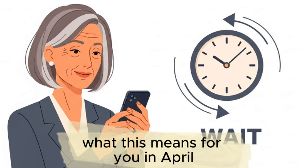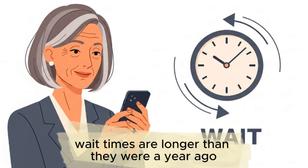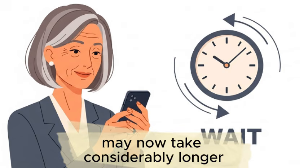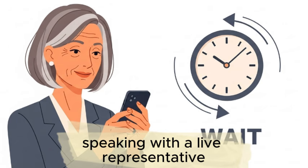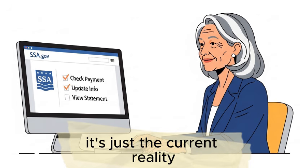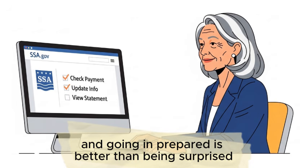What this means for you in April? Wait times are longer than they were a year ago. A call that used to take 20 minutes may now take considerably longer. If your question requires speaking with a live representative, plan for that. That's not a complaint, it's just the current reality, and going in prepared is better than being surprised.